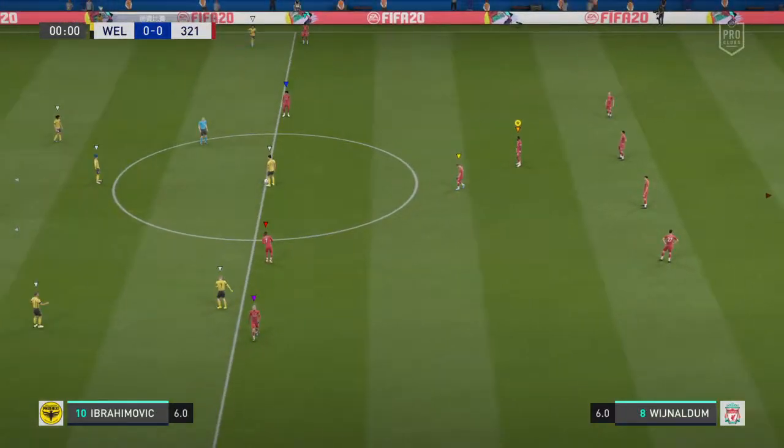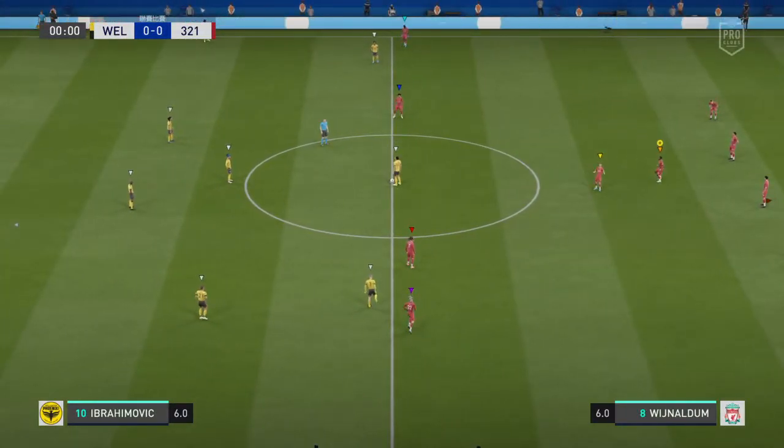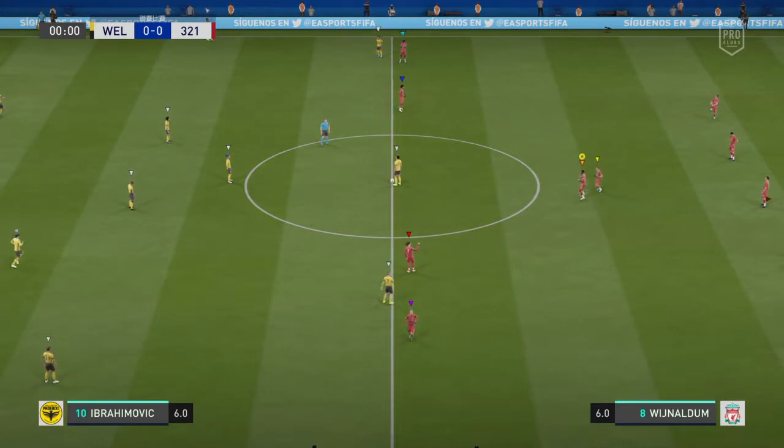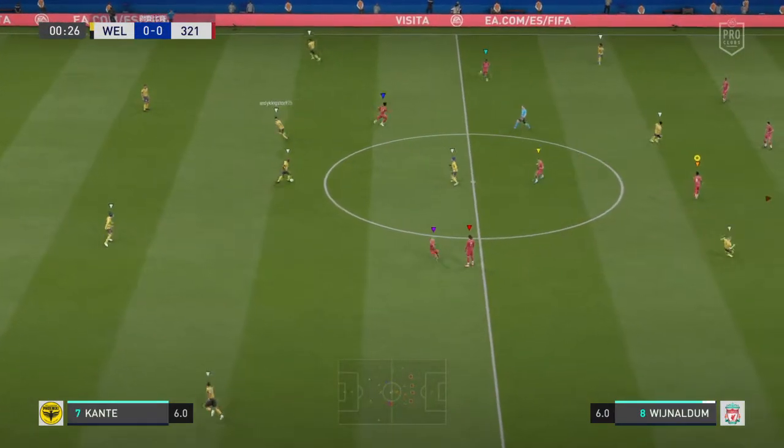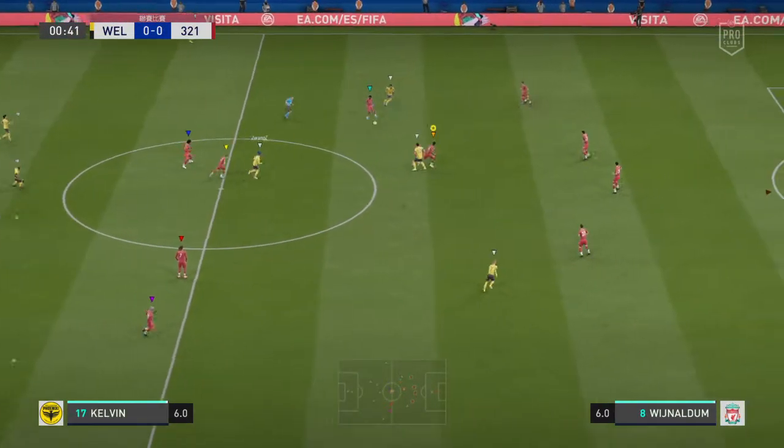Real buzz around this ground, full house, a lot of interest in it. Hope it doesn't disappoint. What is this game going to bring us? We'll find out now. We're off to the first half.